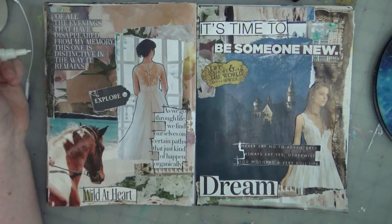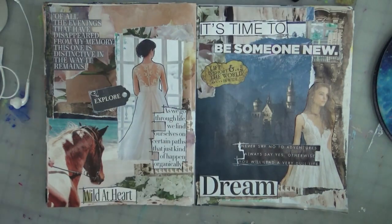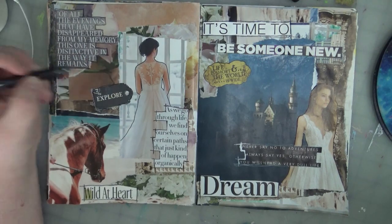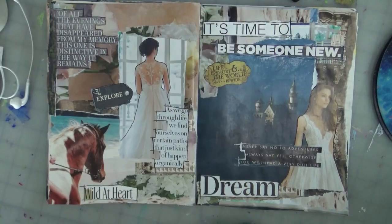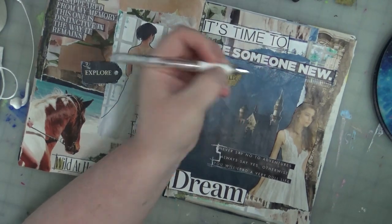I almost treat these collage pages as kind of visual prompts or writing prompts. I used to be really into writing back in the day, and I would just love to check out blogs for writing prompts and things. And I don't know, it's just so fun.